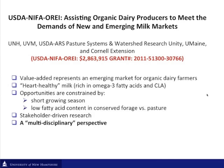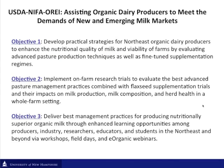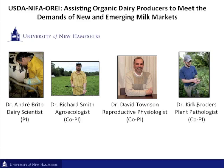We're doing a variety of different research associated with this project, and it's a multidisciplinary project. I'm not going to spend much time on this, so I'm going to go through it really quickly. But again, it's a really interesting four-year project. Some of the things that we're looking at in terms of the objectives include a variety of objectives. But I'll just quickly go through the players on this.